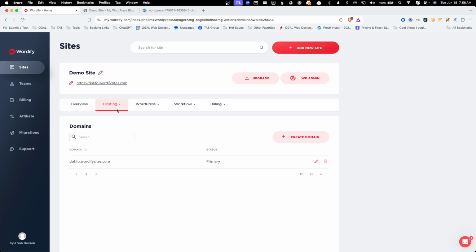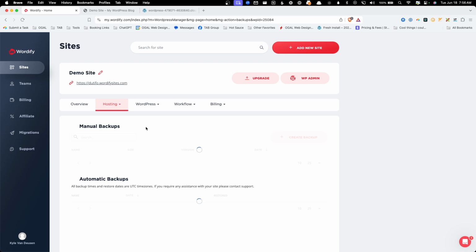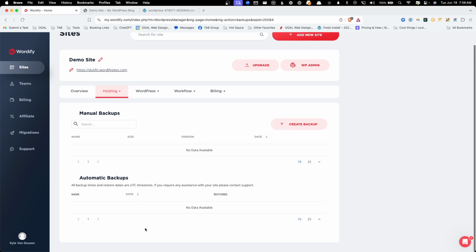On the domains page, you see the temporary domain you get for the development site. Now you can add your own domain by clicking create domain, but you do have to have a paid plan in order to do this. So we won't do that quite yet, although I do think we're going to have to add our paid plan soon. Under backups, we can see we have a list of manual backups and automatic backups.